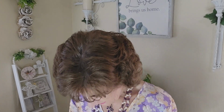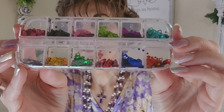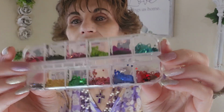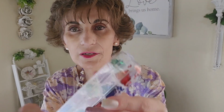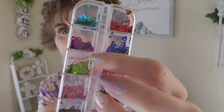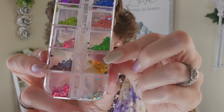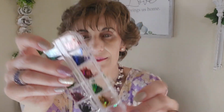Oh, interesting. Now this is worth $1.25. I think I probably should have got the butterflies. I don't know if you can tell, they're hearts. See that blue heart right there, and the red, and then the teal, purplish greenish. I'm gonna go like this so they'll stick to the top. Is this black? I think this is a black one right there too. This is nice. I should have got the butterflies.